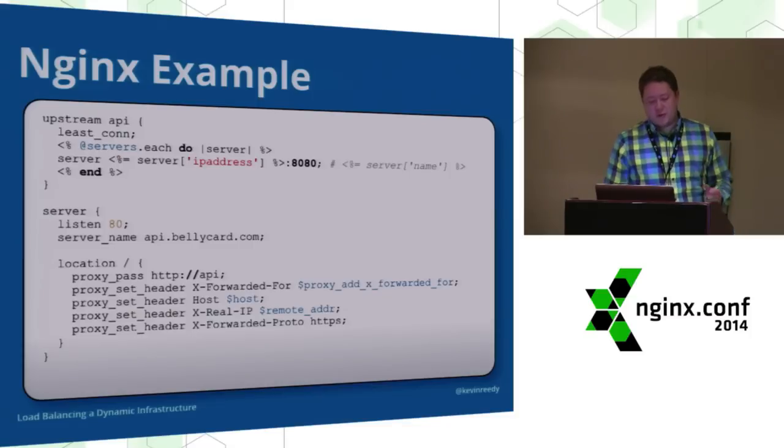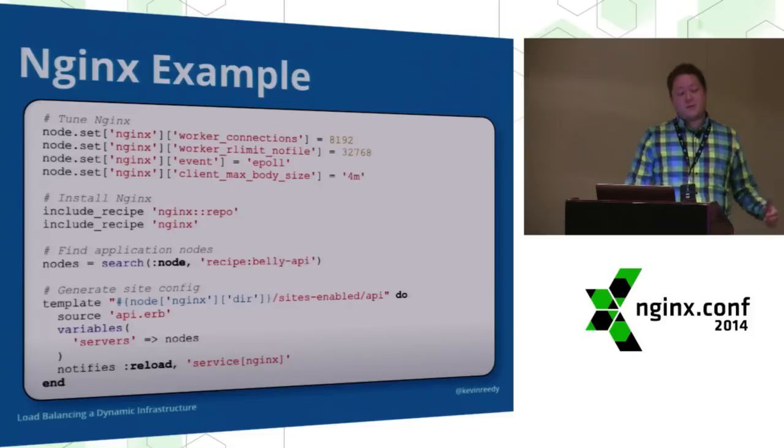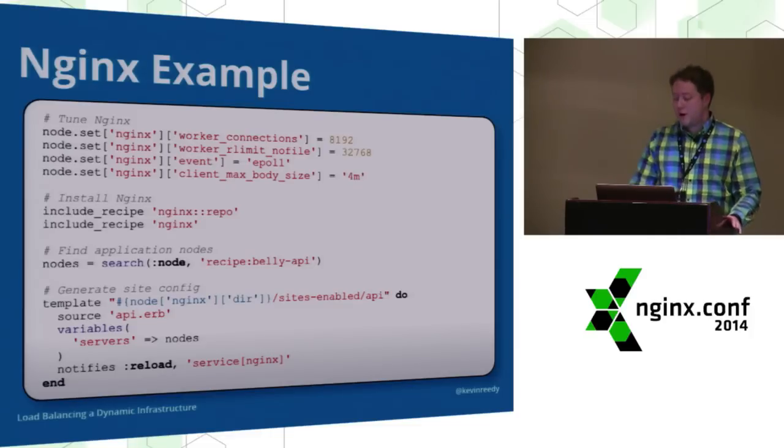I'll go back to the recipe, so hopefully this makes a little more sense. The new things here, again, we're setting node attributes, including recipes from other cookbooks, searching, and doing notification of services, which is all a lot to take in. Anyone have any questions so far? Awesome.